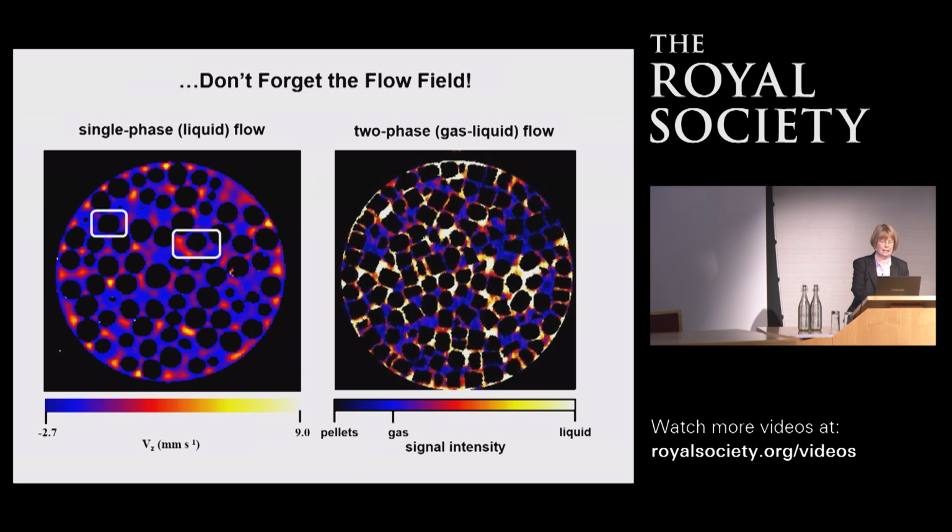Now, just to finish with a movie, it seemed good to finish with a movie. Two-phase gas and liquid flow, many processes will be feeding in gas and liquid. So the black regions are our catalyst pellets again. This isn't a velocity map. Where you see blue, it's gas. Where you see yellow, it's liquid. And you can see again this idea that not every particle is seeing the same environment. Some are predominantly surrounded by liquid, like that one, some by gas.